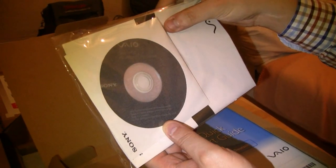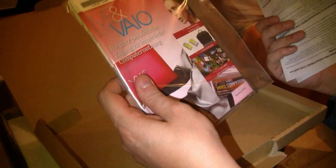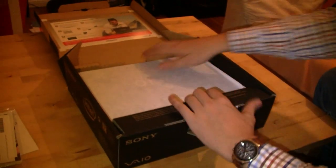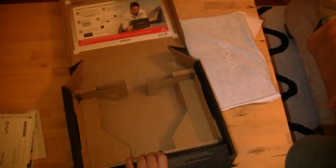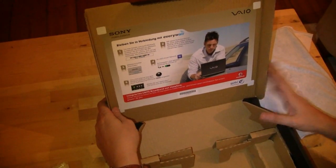Over here we have our installation DVD, quick start guide, warranty. That looks like a catalog or something. Let's get rid of this. Later. The PSU. Well, it's actually pretty big. And that's about it. No sleeve at all. Interesting. What's that? Okay, it's about the 3G modem.